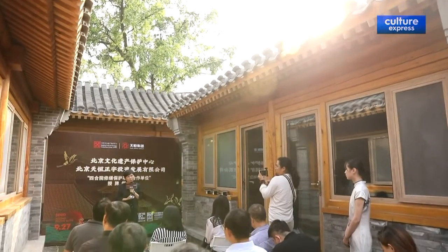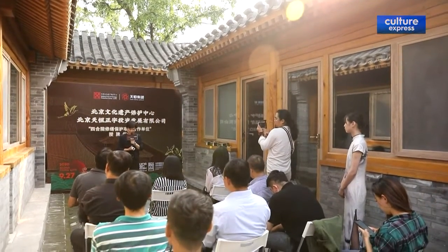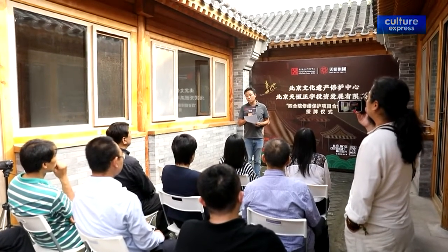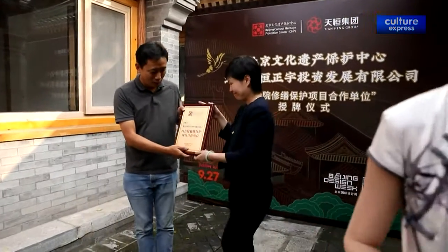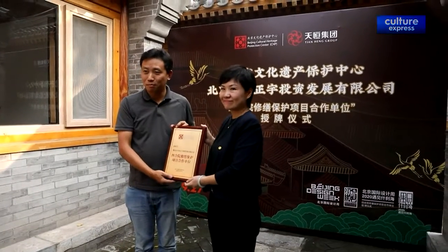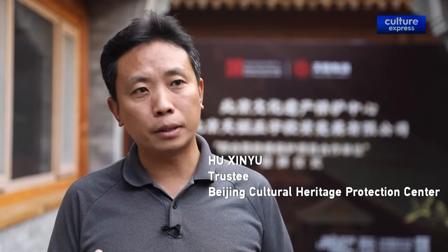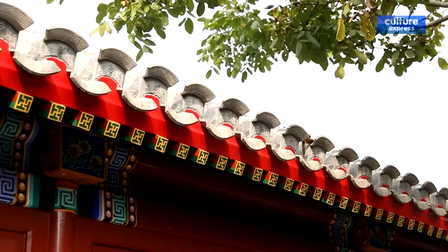Recently, the Beijing Cultural Heritage Protection Center joined hands with Beijing Tianhe Development Group to revitalize Beijing Shichahai's hutong neighborhoods. I think the purpose of this signing ceremony is to establish this partnership. So Tianhe, as a state-owned company, they have the capability to acquire all these courtyards. And the CHP, as a charity group, we have the capacity to mobilize volunteers and contribute to the design and the heritage preservation measures in regenerating these courtyards. So I think it's a perfect match.